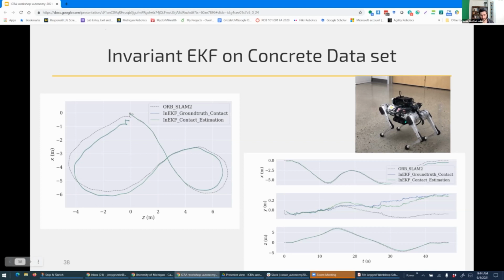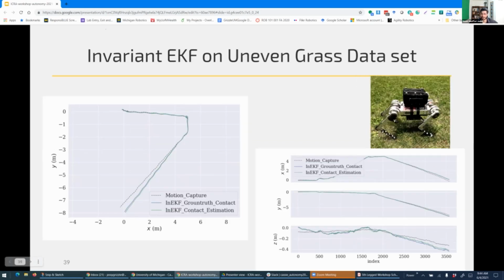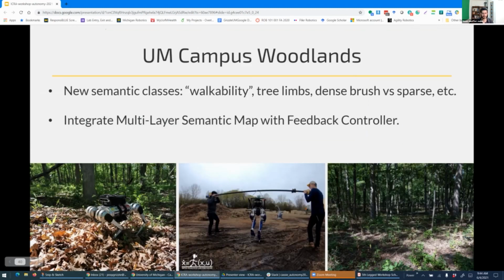The next one is the outdoor motion capture setup. We have an outdoor motion capture system here on North Campus. Similarly good results. So this is very good. Now we're making a lighter version of the network that we can export to the Jetson and run online on the robot. So that is what we're working on. That's all I have to say, and I pass it on to you, Jessy.